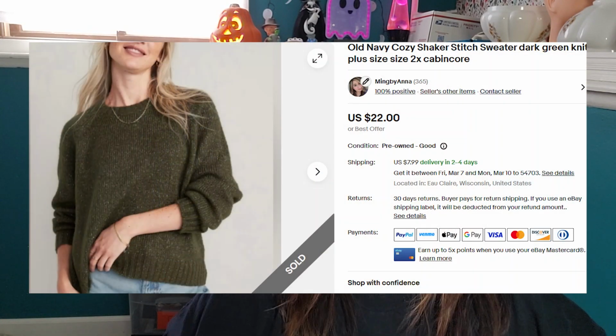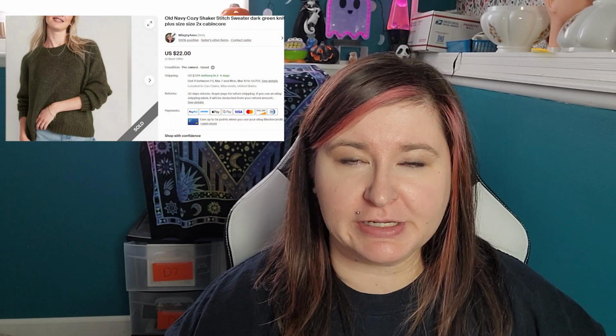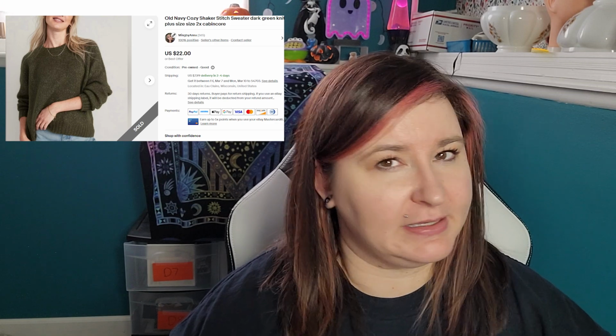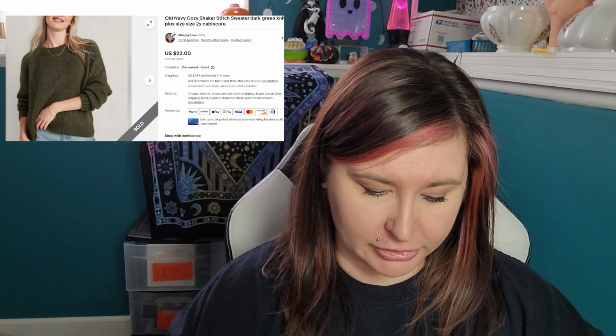This was an Old Navy sweater. Lots of Old Navy sales this week. Plus size 2X. It was a knit, really dark green sweater. I got this in the fall thinking it maybe would have sold around Christmas time, but it's selling in March, and it did go for $18.70.